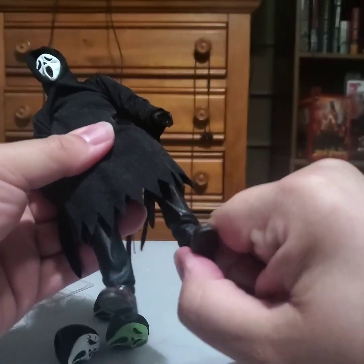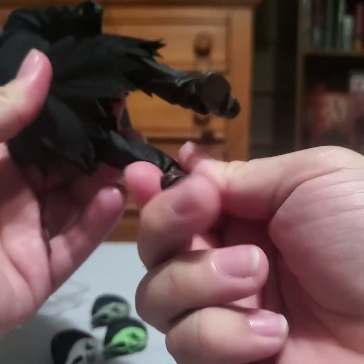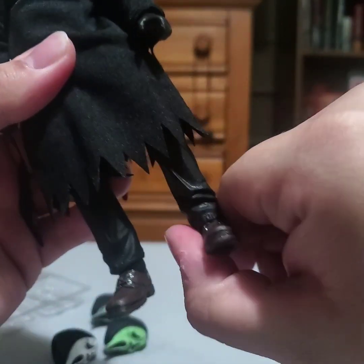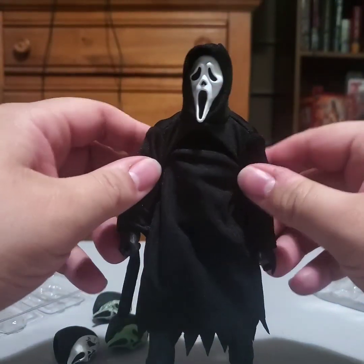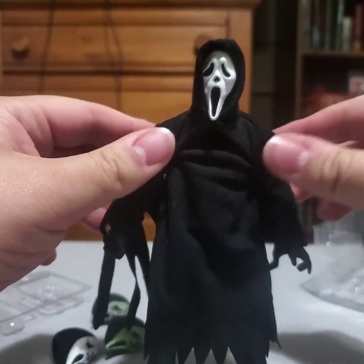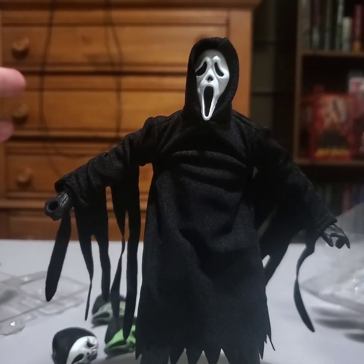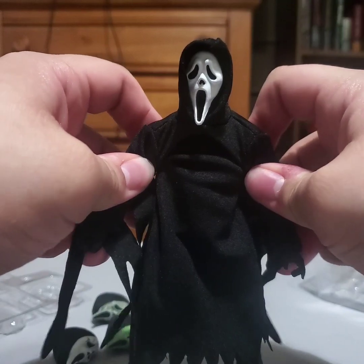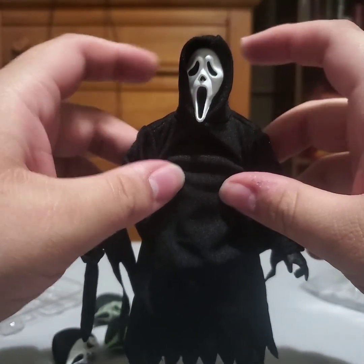I will say that as an ultimate, he could probably use a little bit more articulation down here. I mean, he stands perfectly fine and everything, and it works. But yeah, his articulation is not hampered much by the cloak. I like that they make the cloak just loose enough to get you to do whatever he needs to with the soft good. So, I like that. The hood's on pretty good.